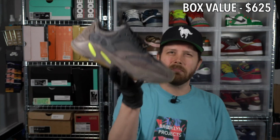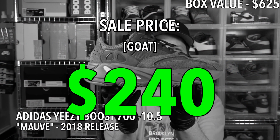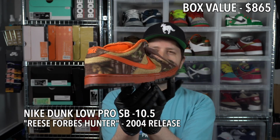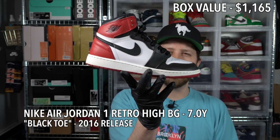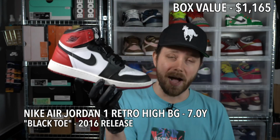This is a really lightly worn pair, actually. This is the mauve colorway of the Yeezy 700. This is a Nike Dunk Low Pro collaboration with pro skater Reese Forbes, a pink box era release. This is the Hunter Nike Dunk Low Pro. So this is the 2016 retro of the Black Toe Air Jordan 1, one of the most iconic colorways of an Air Jordan model in general.